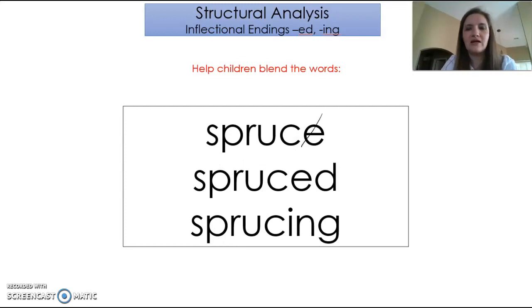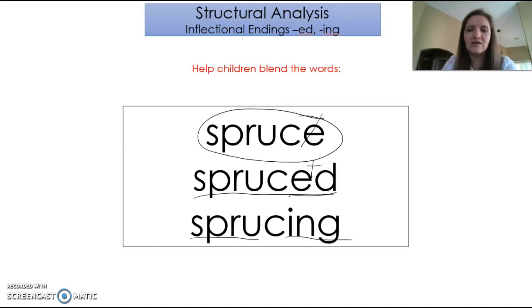Here's our E, so it's going to come off before we add the endings. What's the root word? Spruce. Notice this stays right up in the mouth again. So we're going to make it sound like a T when we add the ed. What's the word? Spruced. And add the ing. Sprucing. That's how the syllables are divided. Okay. That's all we have for today. So keep learning, keep reading, keep using all those tools up in your brain. Okay?